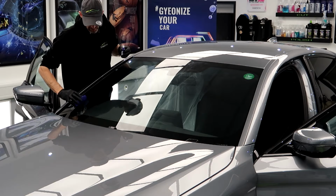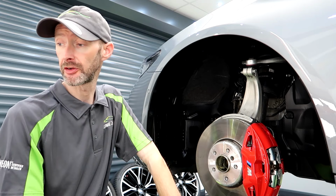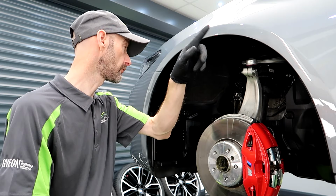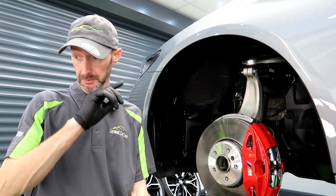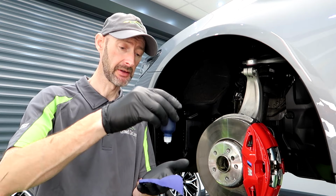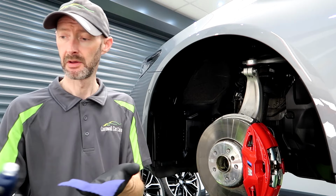So while I'm waiting for the glass for its 15 minutes, what have we got left on there? Another 5 minutes before I've got to put the second coat on Gyeon Repel. So we're gonna do wheel arch, plastics, and calipers. Excuse me. Pardon me, that's Red Bull that is. So for the calipers, Gyeon Infinite. These have already been wiped down with Gyeon Prep.